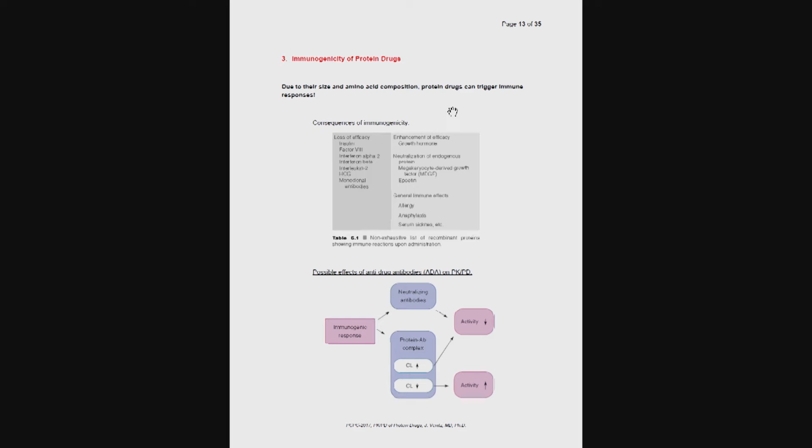Something unique, unrelated to the PK/PD of protein drugs, is their ability, as I mentioned before, to cause immunogenicity. So they can cause immune responses, anything from anaphylactic shock to neutralizing antibodies. And I've listed here a few potential consequences. So you can have loss of efficacy. For example, if you have patients with hemophilia and they develop antibodies to factor 8, they're basically unable, even with high doses, to use factor 8 as a way to replace the missing clotting factor.